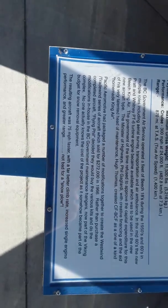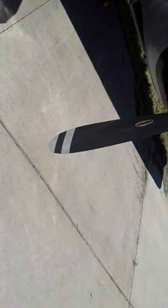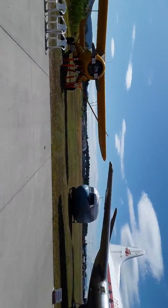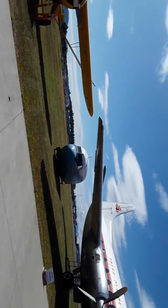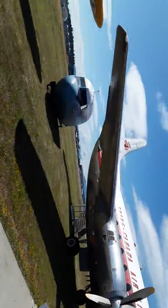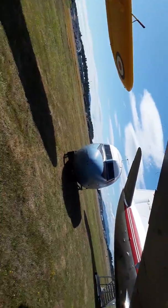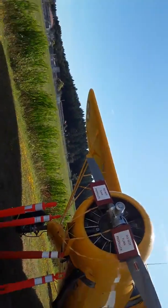Ministry of Highways. Pause and read that if you want. See, West Wind 4. Crew is 2. Passengers up to 7. Jesus Christ, that scared me. Here's an old DC-3 cockpit. Here's the Viscount from the outside. I know it looks weird, but the Viscount actually looks pretty cool. And there's the Norseman.